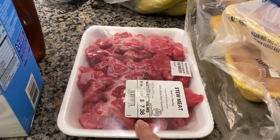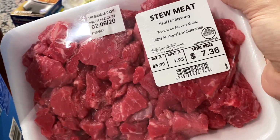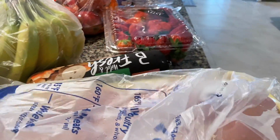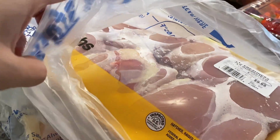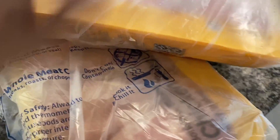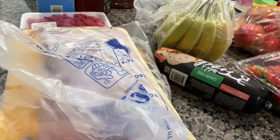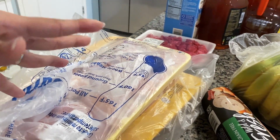This is the stew meat that I went into the store to get. It's just a smaller size, and it was $7.36, so that's perfectly fine for the both of us. I got the big family pack of these 2. This one is the chicken thighs, and then I got another of chicken breast. So I got a big pack of that. That way we can have some on hand afterwards. And you really save money when you buy things in bulk.